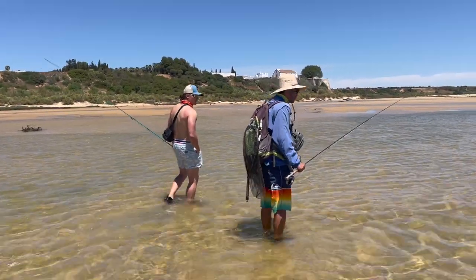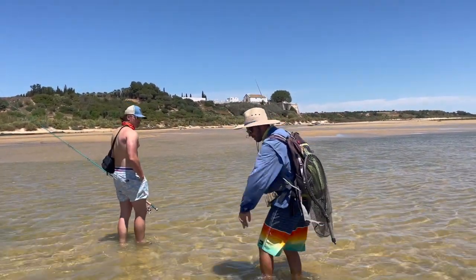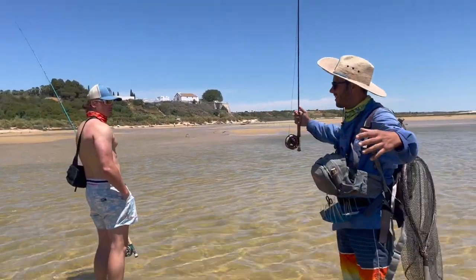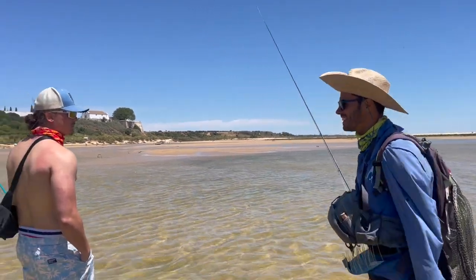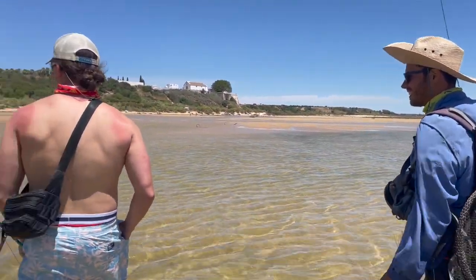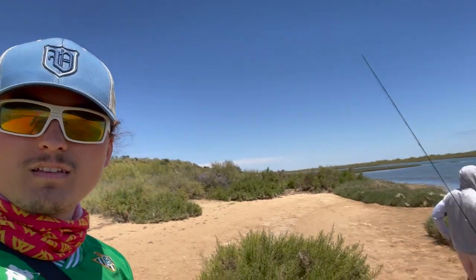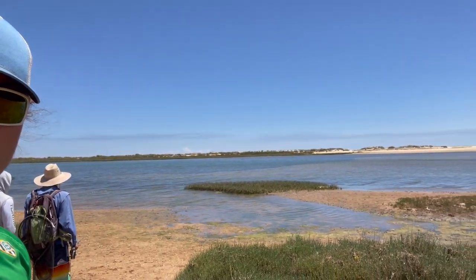Sometimes you're walking and you feel something coming off of your feet. You look back and it's a little cuttlefish. It's crazy. So we're just on the waiting spot. There's all these crabs.